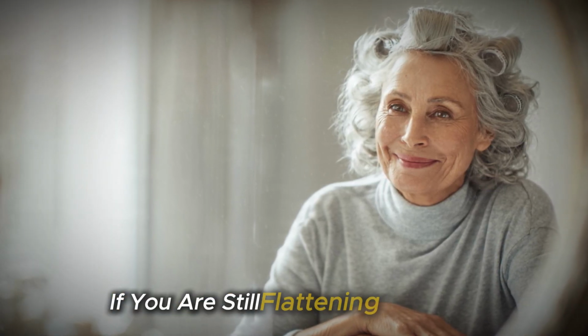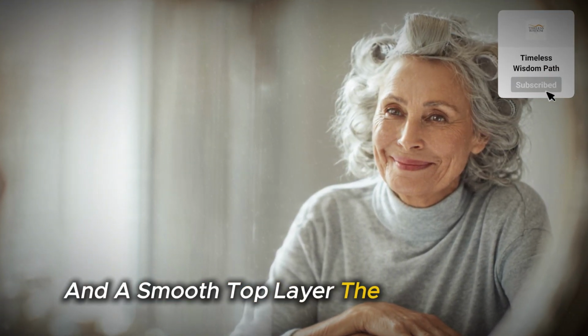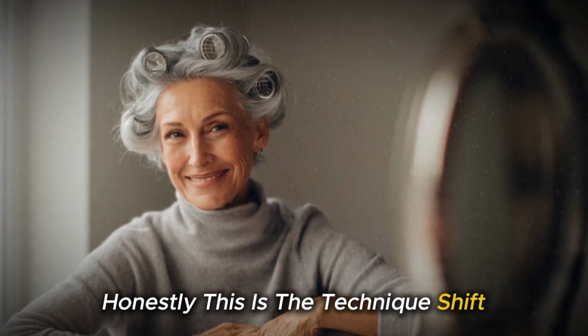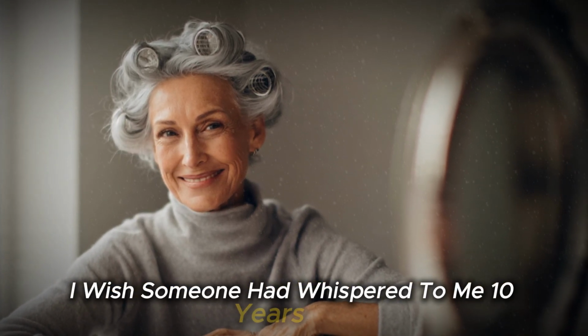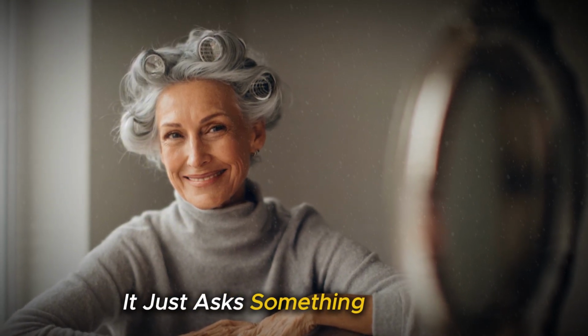If you are still flattening your hair to make it look neat, swap that habit for light root back comb and a smooth top layer. The difference is immediate. Honestly, this is the technique shift I wish someone had whispered to me 10 years ago, because it does not ask more of you. It just asks something different.